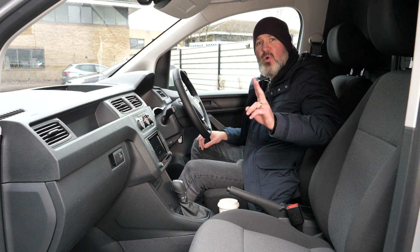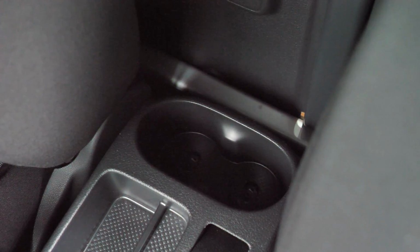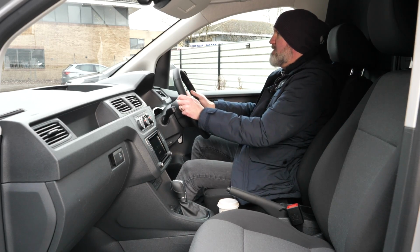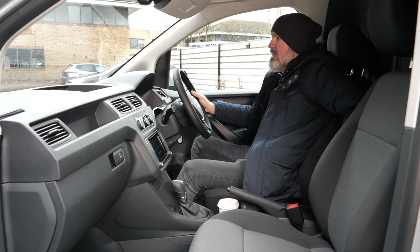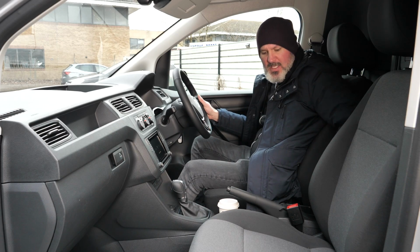There are actually two more cup holders, but they are back here and they just seem a little bit awkward. I don't really know how you reach around. If you're driving like this, the last thing you want to be doing is, you hear that? I banged my elbow against the bulkhead there. It's just a very, very strange place to put them.